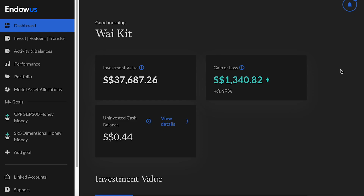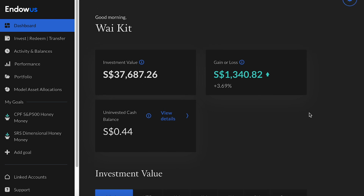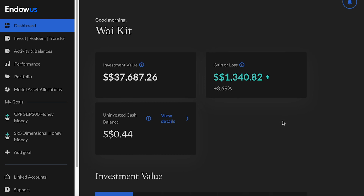Alright folks, welcome to my August 2022 Endowus update. From here you can see that my investment value is currently around 37,000 Singapore dollars, and my portfolio has finally turned positive. In my Endowus June update it was negative, but now it has returned above water. Right now it's an unrealized gain of $1,300, a percentage gain of 3.7%.